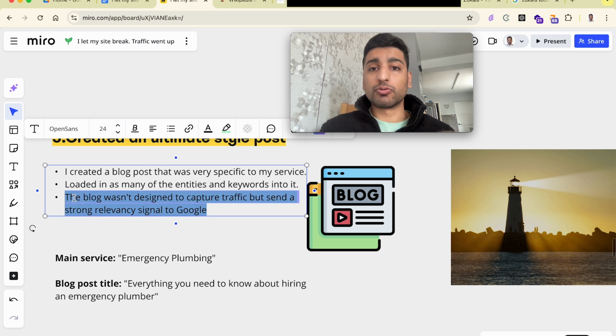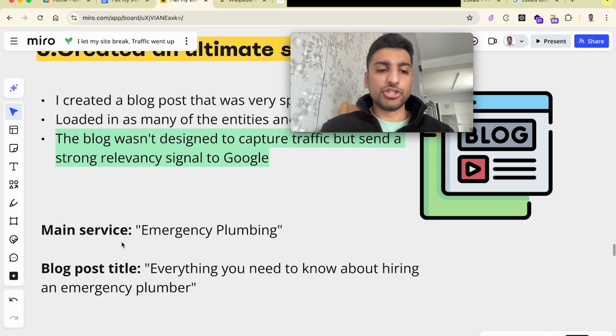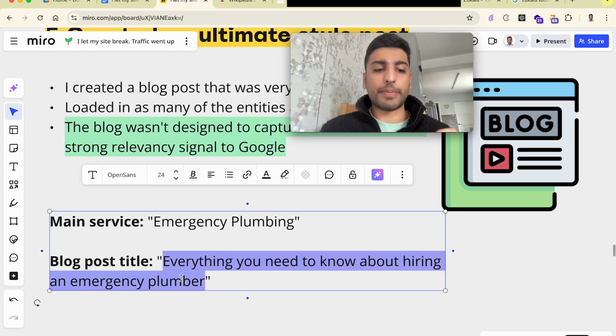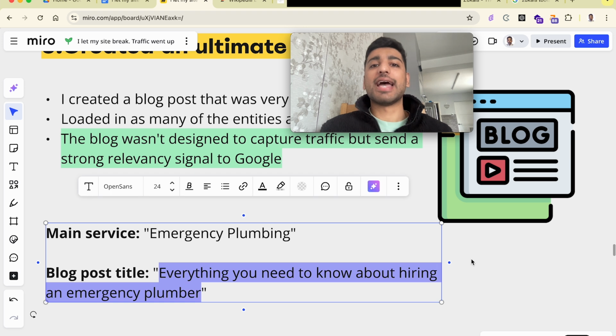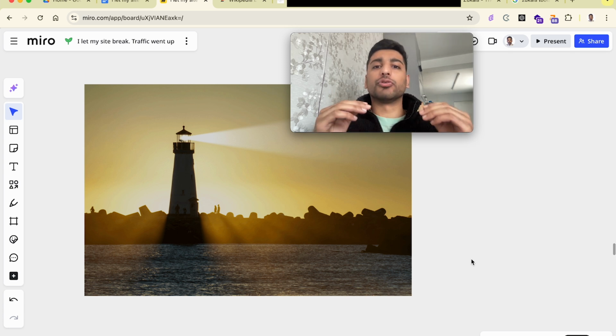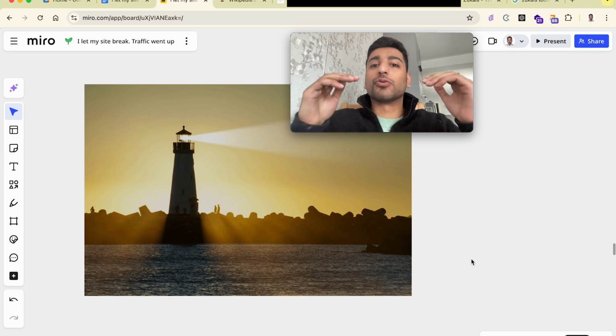Now the blog, this is really important, the blog was not designed to capture traffic but to send a strong relevant signal to Google. So let's just say your main service is emergency plumbing. Your blog post would be everything you need to know about hiring an emergency plumber. And the goal isn't to get traffic to that post, it's to load in as many entities and keywords into that post. So when Google crawls it, it's like a signal beacon. Google sees you, you're exposed, they know who you are, and it sends a strong relevancy signal. And what's going to happen is your entire website is going to be pushed up for that topic.